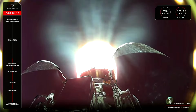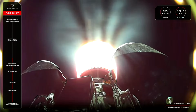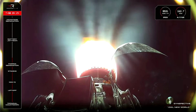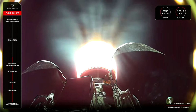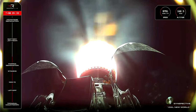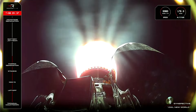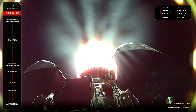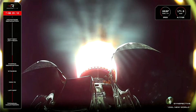The version of Rutherford engine used for the second stage is practically the same as the sea level version used for the first stage, just with a few more pounds of thrust per engine and a higher specific impulse of 343 seconds compared to 311 seconds for the sea level version. This basically means that the engine with the higher value of specific impulse is more efficient, because it produces more thrust for the same amount of propellant.